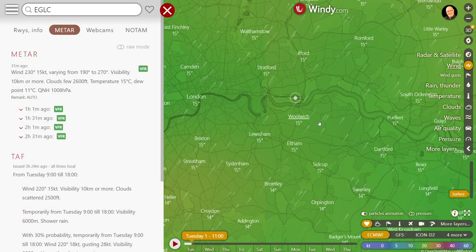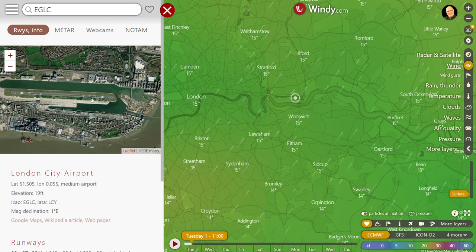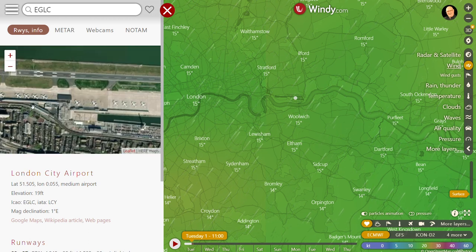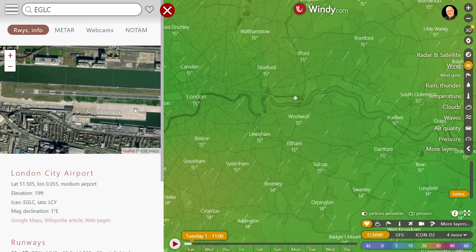Now, looking at our destination, here it is. This is the city of London right there, London City. Wind 230 degrees, 15 knots, varying from 190 to 270. Oh, wow. We're going to have a crosswind landing. Visibility 10 kilometers, clouds few at 2600. Temperature is a warmer 15 degrees. QNH 1008, but VFR. Well, we already know that the active runway is runway 27, so that will be the one that we come in on. And then right here, somewhere in this vicinity, is where stand 23 is, and we'll try to park at the same one.